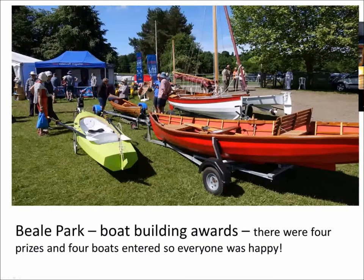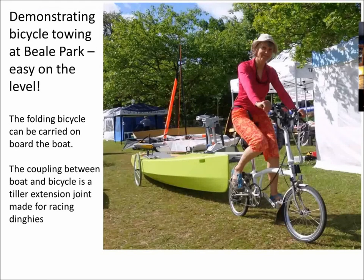Now, one thing you see, it's on its wheels. We had the idea that Josephine, who has a folding bicycle, and doesn't drive the car, could tow the boat down to the beach on her own with the bicycle, and then put the bicycle in the back of the boat. The bike will fold up and go in the back of the boat. There's quite a lot of space there. It worked. We've only tried it once, and it worked quite well at Beale Park, which is fairly level. There's Josephine towing the boat round Beale Park, impressing people. I don't think that is really practical on the public road. It's too big and unwieldy.